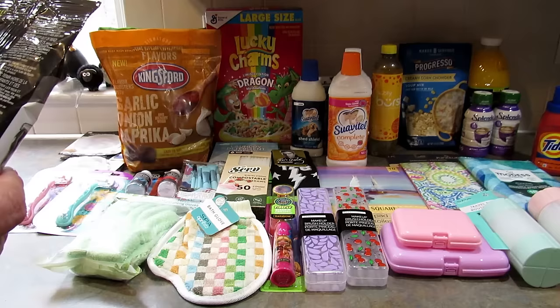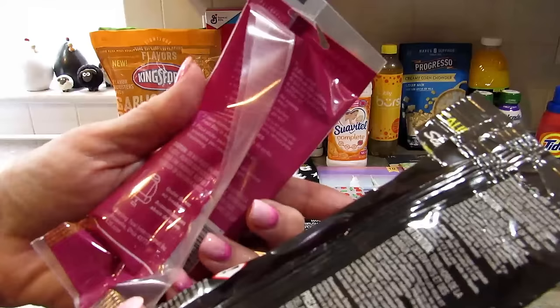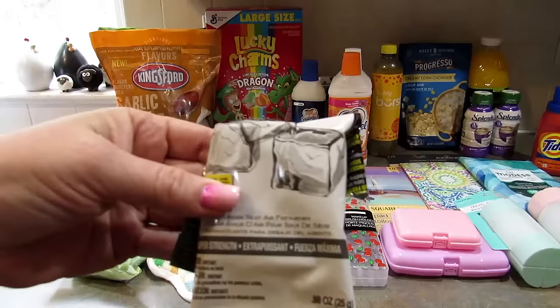This is by California Scents. And this is by Sterling Teal International. I don't know. This one does have a lot of scent in it, though. It's killing me, though. It doesn't smell bad. It just hurts my head.